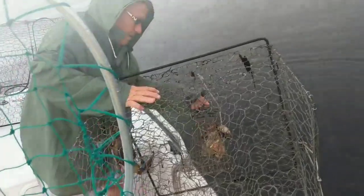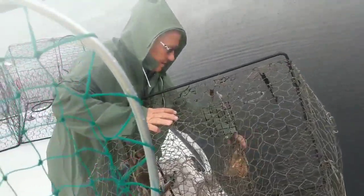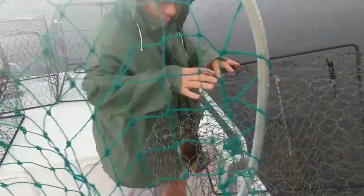Yeah, it's a nice sized crab, but maybe they didn't like all that rain for the last 4 days. Probably. Maybe. We'll blame that. Under the trailer's flooded, and that's just rain.